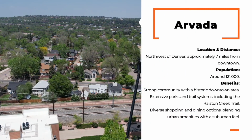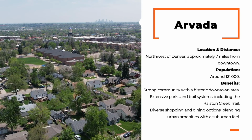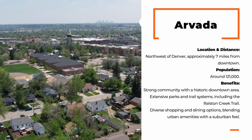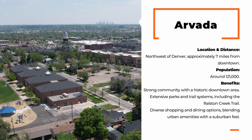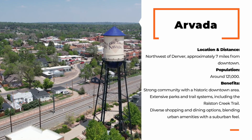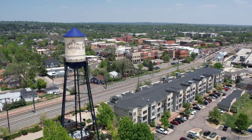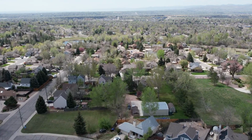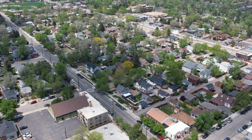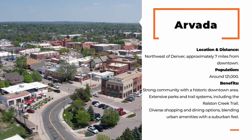You could be close to the neighborhood of Old Town, which is their downtown, Old Town Arvada, which has a lot of pedestrian-only streets and a lot of locally owned businesses in downtown Arvada. Also, because of how large it is and some of the development, you'll see some older neighborhoods that, similar to Lakewood and Wheat Ridge for that matter, have been around for decades upon decades. And then a lot of new construction as you get further into that Farvada zone, as I like to mention it. Arvada has a population of about 121,000, at least as of the 2020 census.